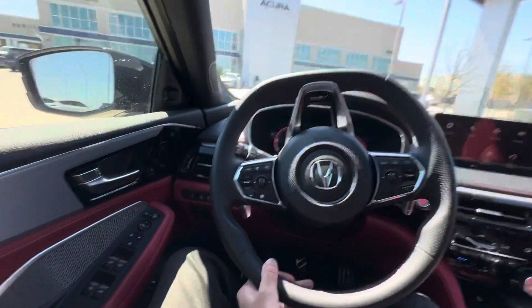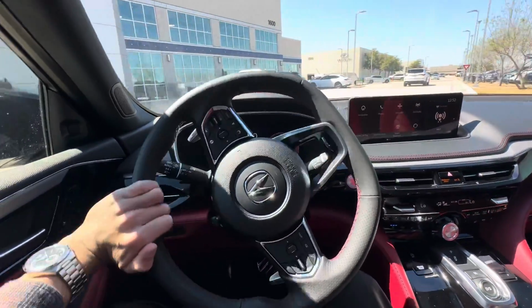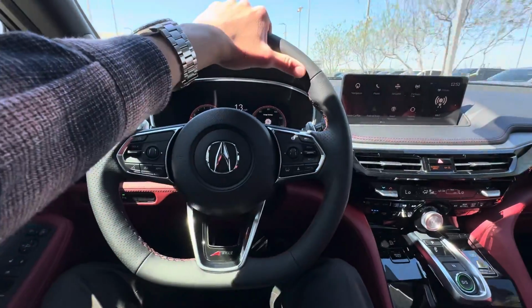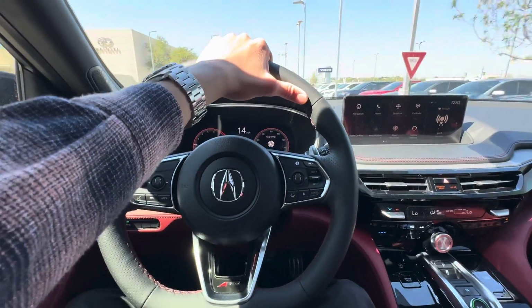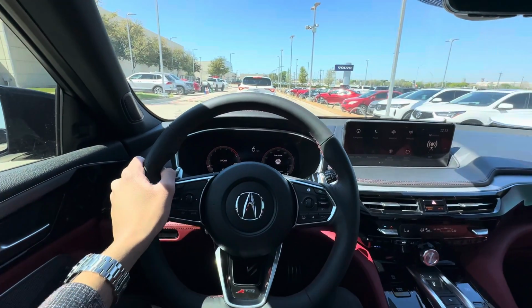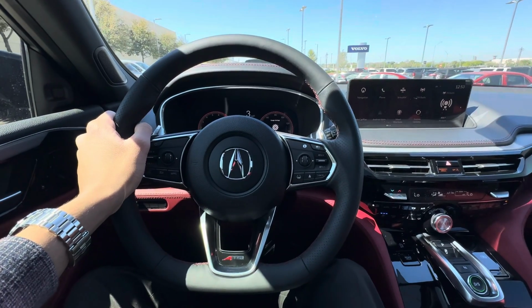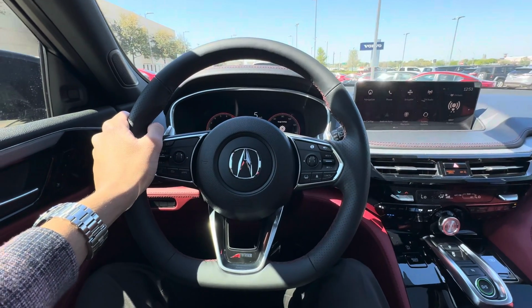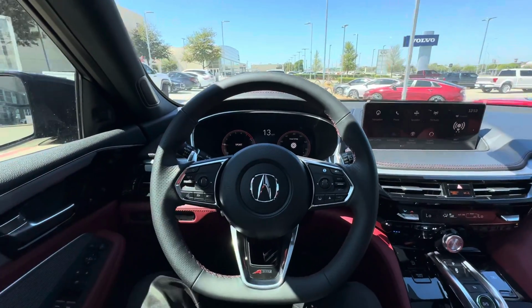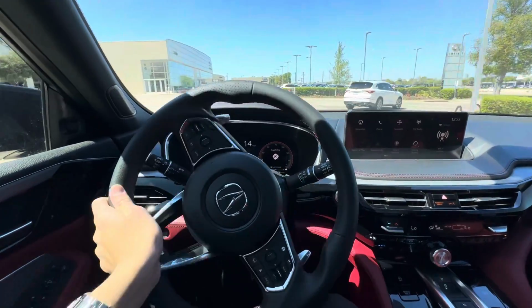The steering on this current generation of the MDX is very, very light, which a lot of people like. The previous generation MDX had heavier steering. But this new generation MDX is definitely amazing. It started in 2022. It's on its 3rd model year now, including the 2022 model year.